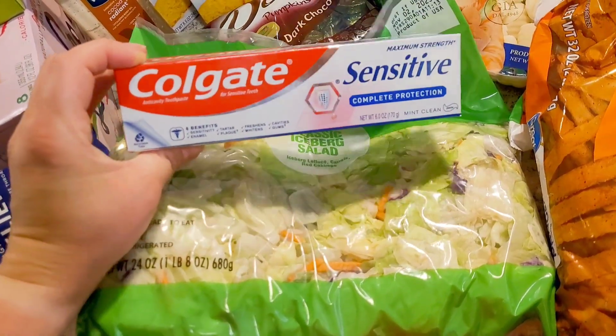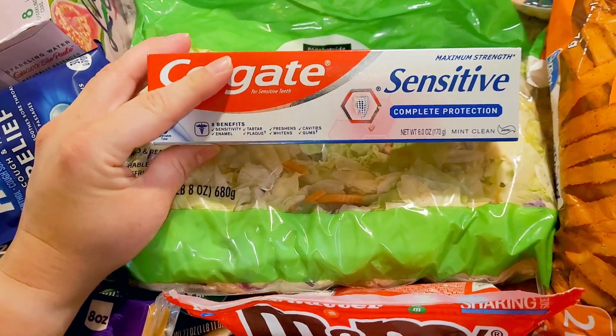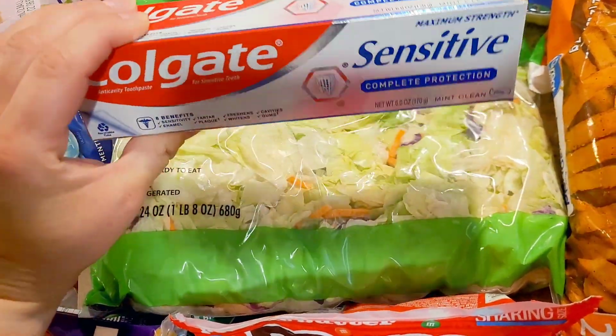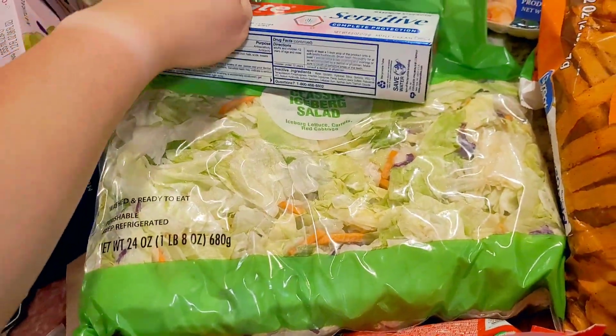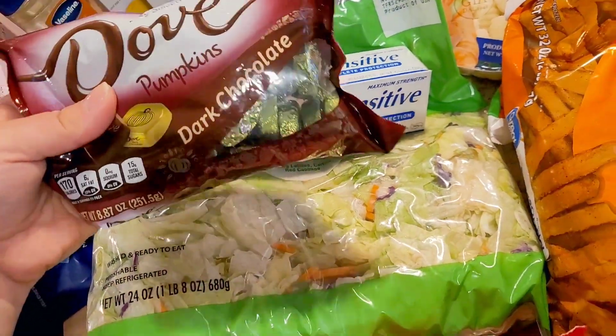This is the toothpaste Michael uses in the morning. We use the Crest 3D White, but he said it's so minty that it messes up the taste of his coffee, so he uses this in the morning and then the other in the evening. I just use the 3D White every time I brush. It doesn't bother me that bad.